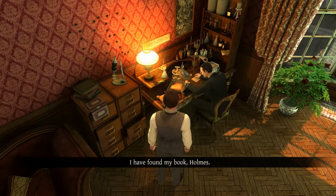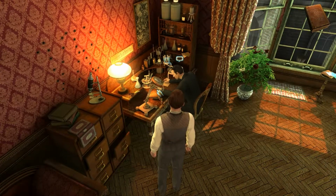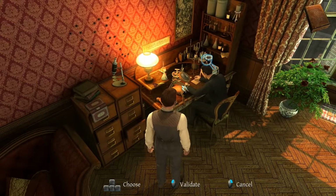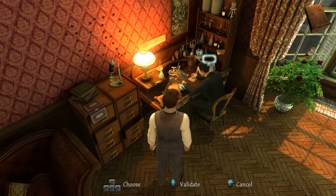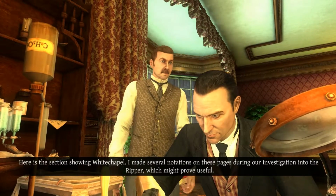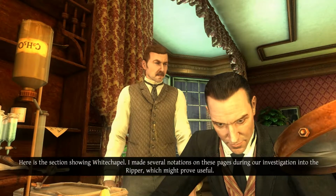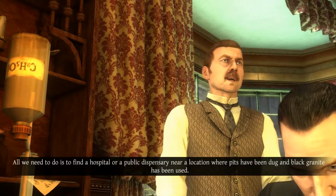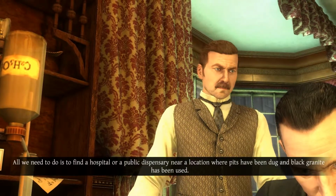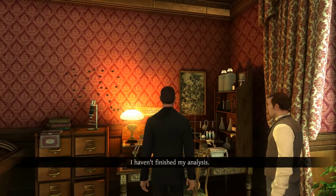I have found my book, Holmes. Good. Put it on the work table, will you? Here is the section showing Whitechapel. I made several notations on these pages during our investigation into the Ripper, which might prove useful. All we need to do is to find a hospital or a public dispensary near a location where pits have been dug and black granite has been used. It's simplicity itself. I haven't finished my analysis.